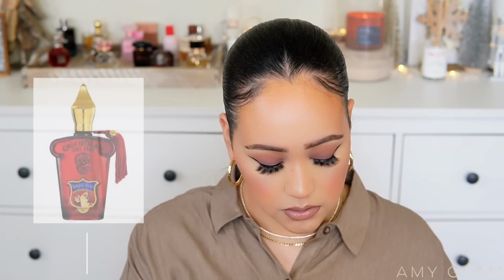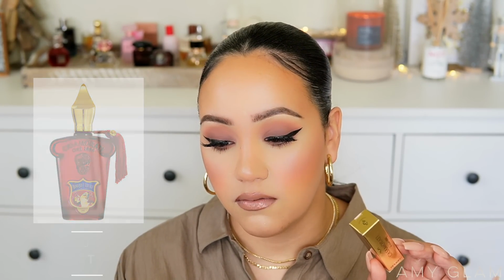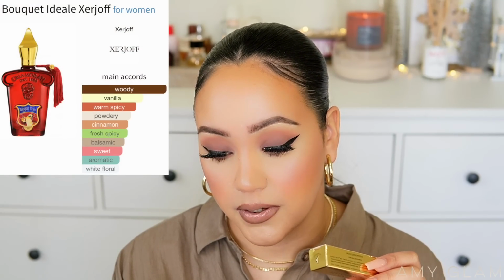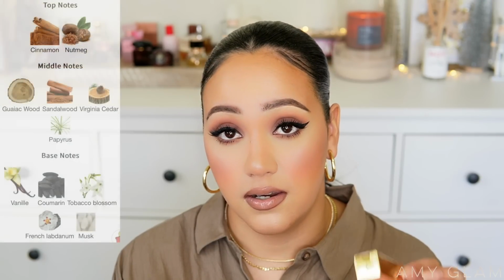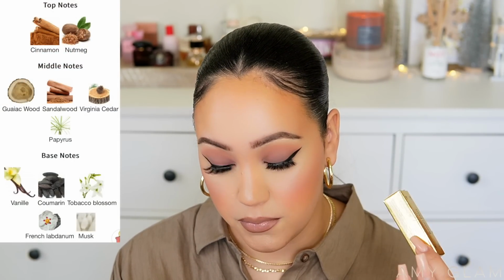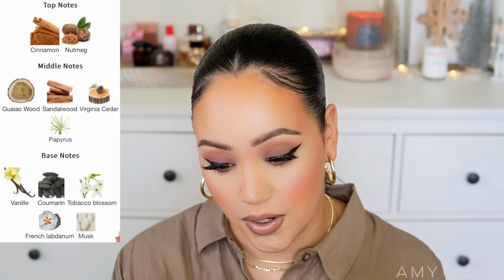This last one is called Bouquet Ideal, and the main accords are woody, vanilla, warm, spicy, powdery, cinnamon, fresh, spicy, balsamic, sweet, aromatic, and white floral. The top notes, you have cinnamon and nutmeg. Middle notes, guaiac wood, sandalwood, Virginia cedar, and papyrus. And then the base notes are vanilla, coumarin, tobacco blossom, French labdanum, and musk. That sounds like a very complex type of scent. Last one for today because my nose is pretty much tapping out by now.